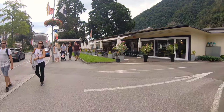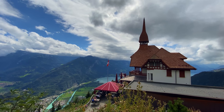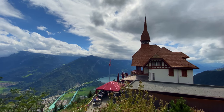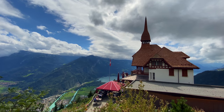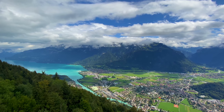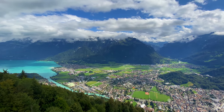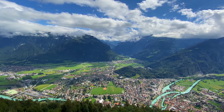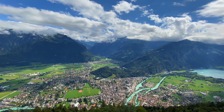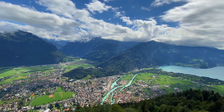Directly above Interlaken, you can go up to the Harder Kulm, which is about 1,300 meters or 4,300 feet high. It's just to the north of the town, while the Schynige Platte, which is about 2,000 meters or 6,400 feet high, is just to the south. Both are accessible by railway and provide great views of the higher mountains and the two lakes to the east and the west. But let's continue with a tour through the town of Interlaken.